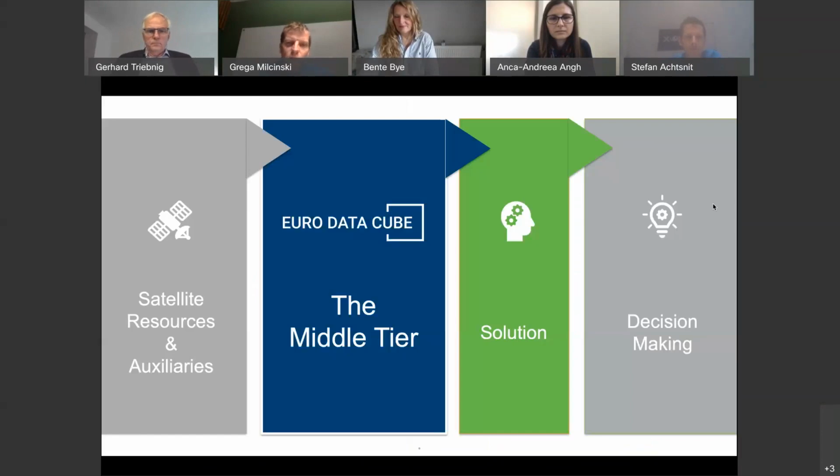Now, the Euro Data Cube itself, it's kind of the middle tier between the satellite data, which is probably one of the most valuable resources we have had in decades, and the cloud infrastructure from different providers on one side, and then the application developers on another side. The application developers use this data and services to create products for the end users, either the policymakers or farmers or whomever. But it's very important that there always needs to be someone who takes this data and translates it into something that is useful for a specific use case.